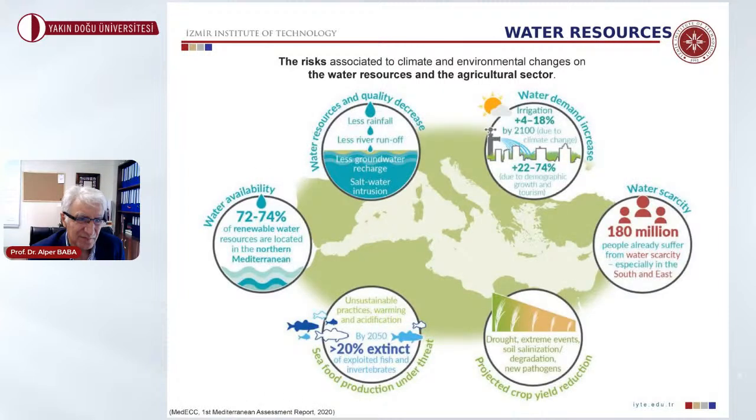And then generally, water resources and quality decrease and water demand increases in this region. About 180% of people are in water scarcity in this region. For water availability, about 72 to 74% of renewable water resources are located in the northern Mediterranean region, but still the south is a problem.